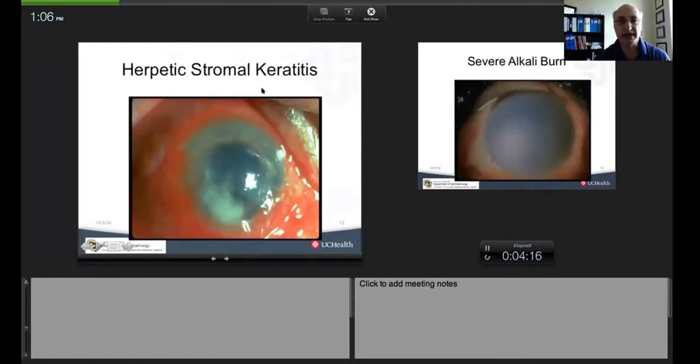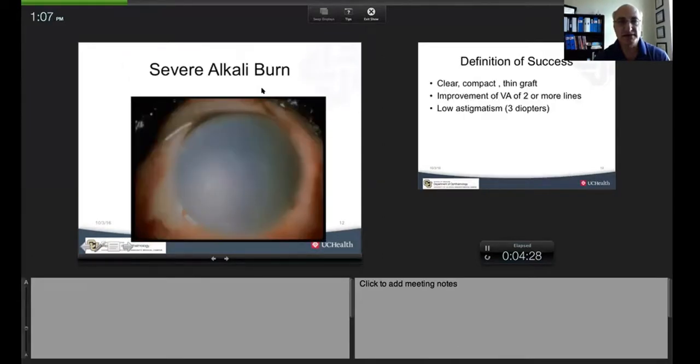And here's a patient with active herpetic stromal keratitis, very inflamed. Again, poor prognosis. We wouldn't want to graft this patient unless there was a perforation and you really had no other choice. And a very severe alkaline burn.